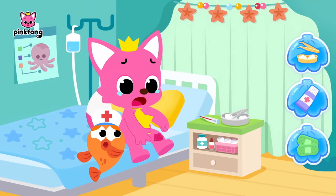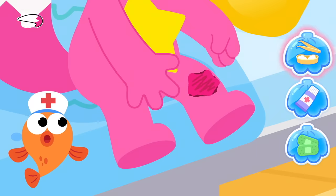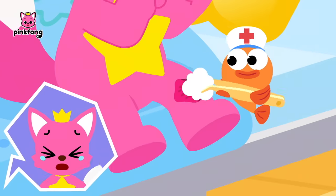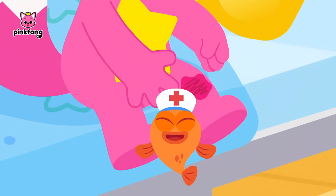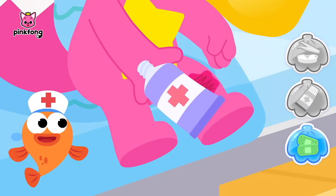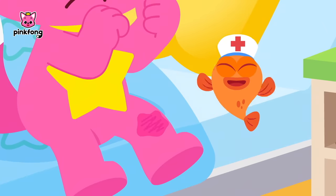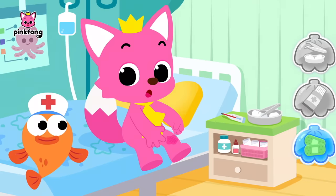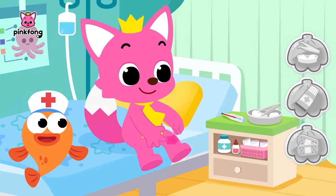Pinkfong, I'll help you feel better soon. Friends, let's clean the dirt around the wound first. Ow, it stings! It's a wipe. Aw, you did so well. Let's put some ointment on. The wound is almost healed. Lastly, how about we put on a pretty band-aid?